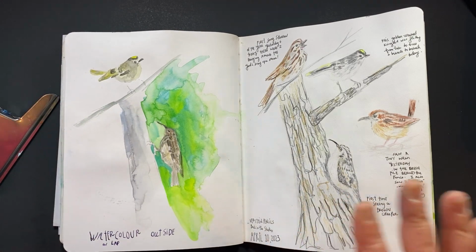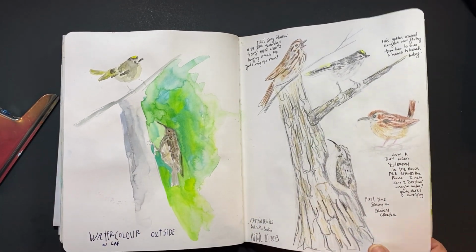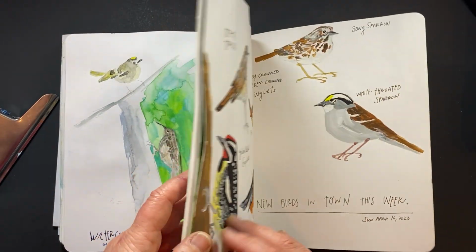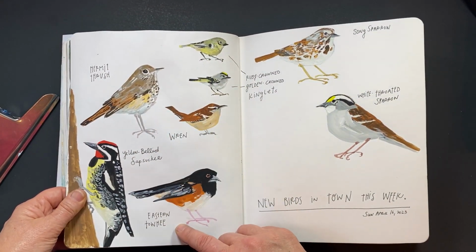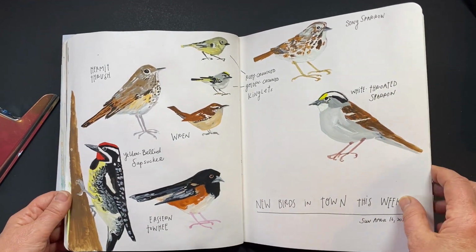If I could do watercolor and one water brush or a few pencil crayons and like my results, I think I would be so happy. So I keep going back to that. Because when I come back in the studio and I do the birds that I happen to see outside that day from a photograph, I love how they turn out.